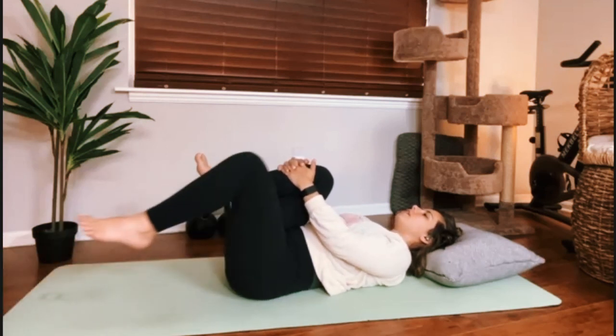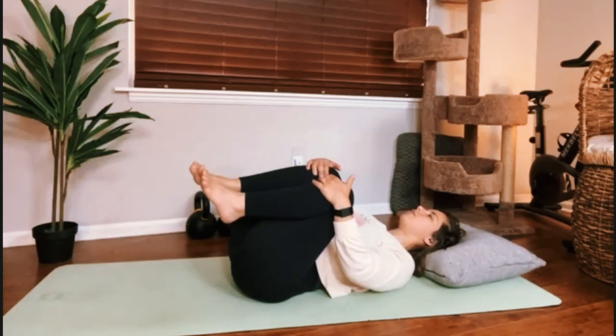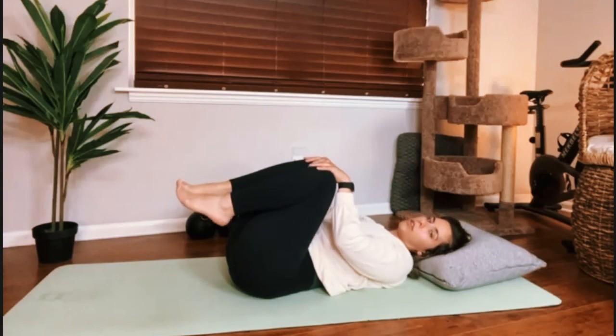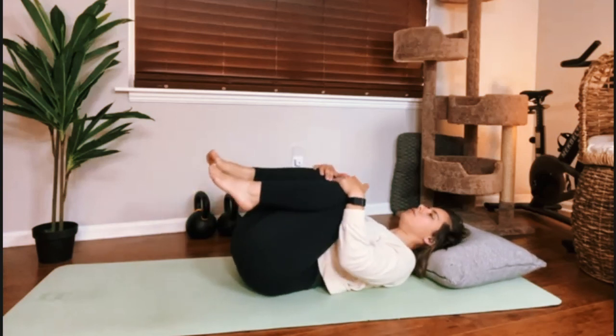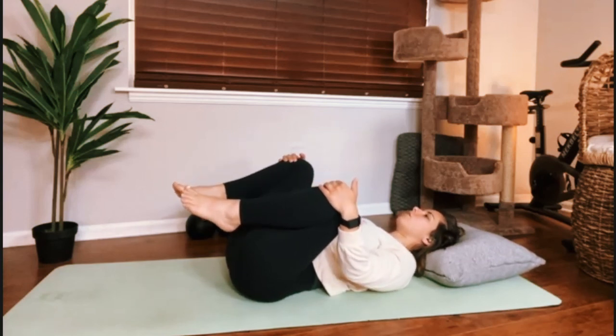And then left knee is going to join the right. Lower back is flush with the floor. We're just going to do one more thing together today. We're going to hold on to our knees and kind of let them go a little wide here. So as wide as you like.